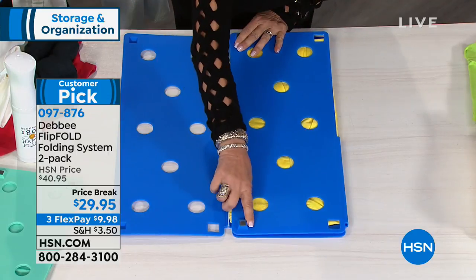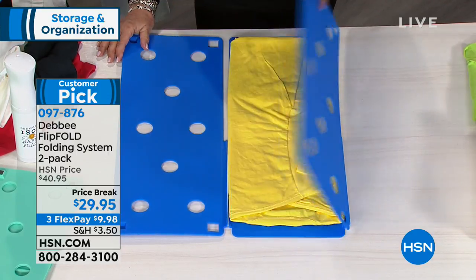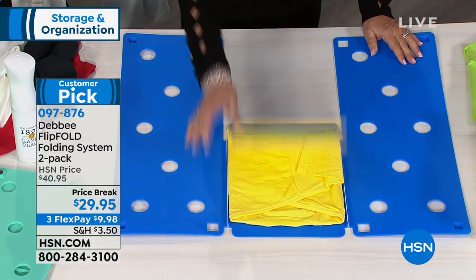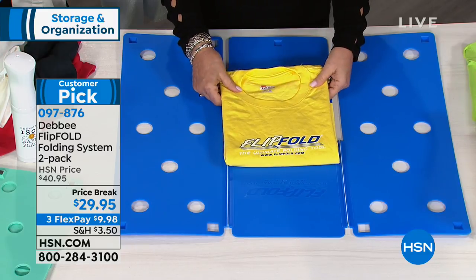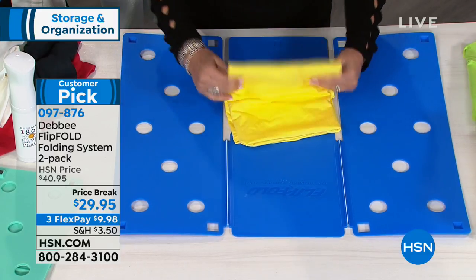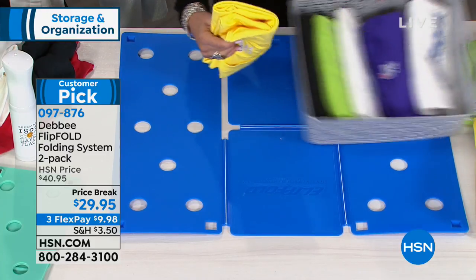Also, we have these little footers on the bottom, so you can slip your hands underneath, and there are little rubber stoppers, so no matter where you're folding, on a table or on an antique desk, you're not going to have anything that scratches. So look how perfectly that folds. And you can even fold it again if you want to use the new method that everyone is talking about.